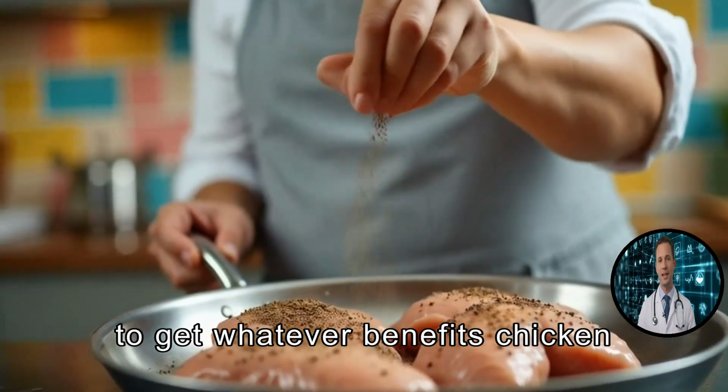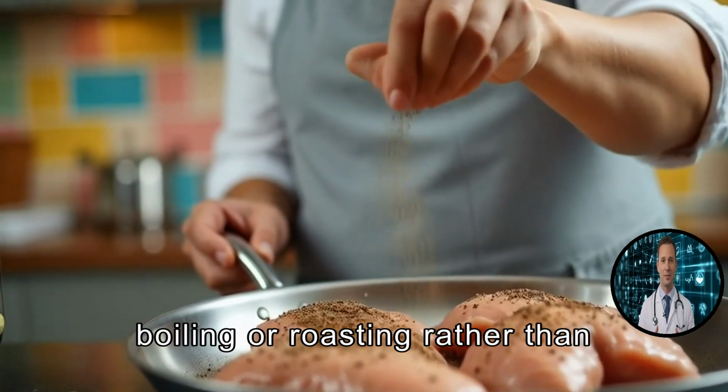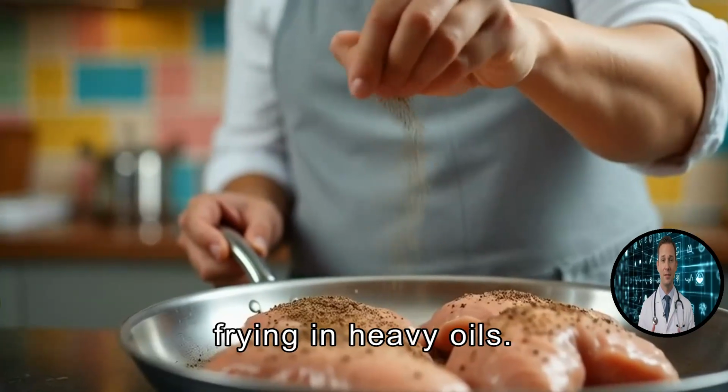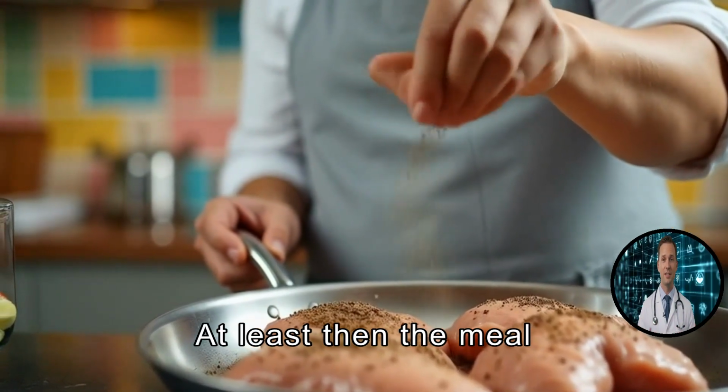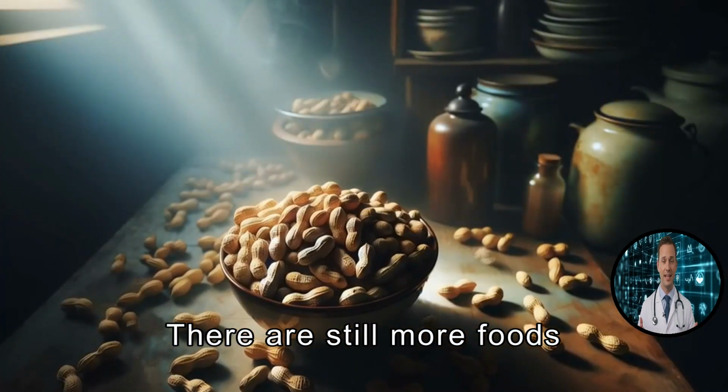To get whatever benefits chicken has left to offer, stick to gentle preparations like grilling, boiling, or roasting rather than frying in heavy oils. At least then the meal won't weigh you down any more than necessary. There are still more foods worth discussing.